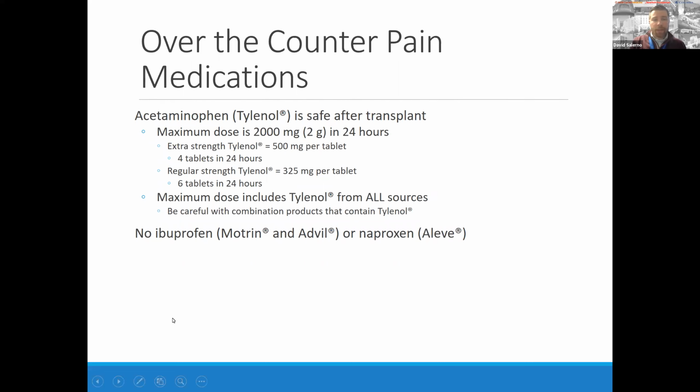This other bullet point down here at the bottom is very important. So no ibuprofen, Motrin, Advil, naproxen, Aleve, Excedrin. All of these medications have a drug interaction with one of the medicines that we want to use to try and prevent rejection. So these are examples of medicines that you cannot take. And the medicine that I'm particularly referring to is one of the forever pills that you're going to be on for the rest of your life. So you cannot take these classes of medications.